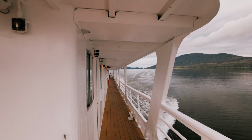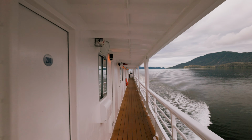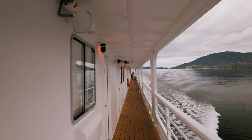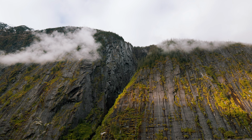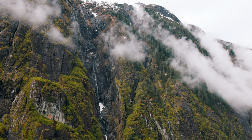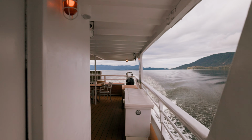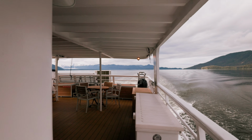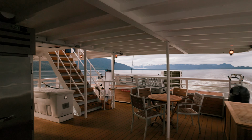Moving on, the port side of the main deck also has guest cabins opening up directly to the deck. We are currently cruising through Alaska's Inside Passage, and you can imagine waking up to this scenery right outside your cabin window. At the stern are fridges full of fresh ingredients for the kitchen and some seating space.